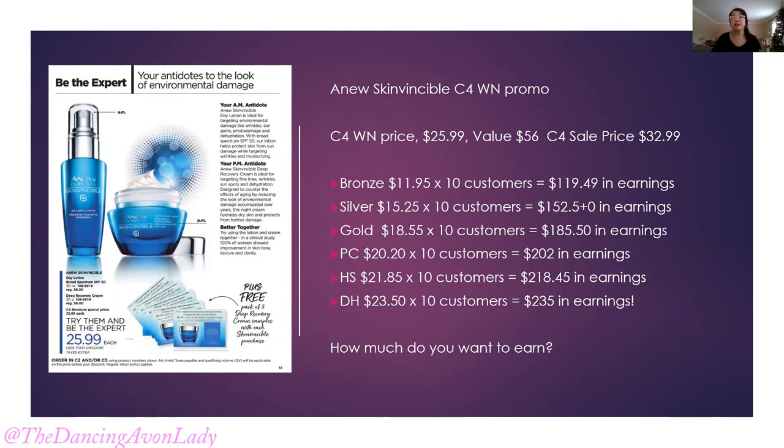You do receive a free sample with each purchase of a pack of 5. And so you can use the free sample to target new customers and get them excited about a new skincare line. The key thing about this particular product is that it targets environmental damage.